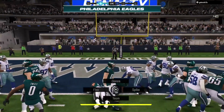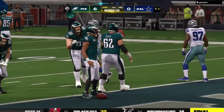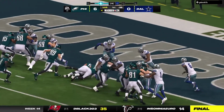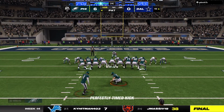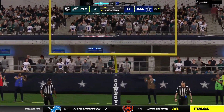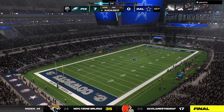On the sneak, it's Hurts. And this time he breaks the plane. He's in for the touchdown. Jalen Hurts keeping it himself on the quarterback sneak. And the Eagles take the early turnover and convert it into an opening touchdown. Elliott good on the extra point, and it's now a 7-0 game. Eagles 7, Cowboys nothing.